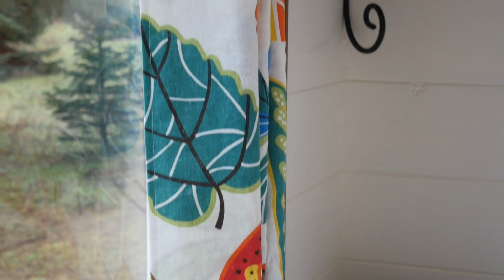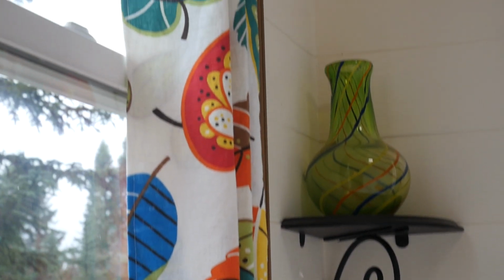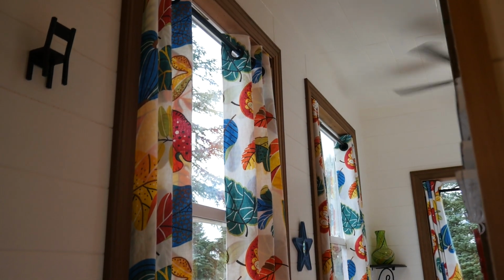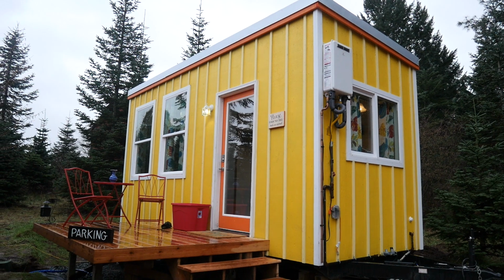So when I actually start a tiny house design, I always start with what I call an inspiration piece. It's normally a piece of fabric, and then the piece of fabric actually drives the design throughout the entire house. So if it's a more modern piece of fabric like this is, that's what drives the design. I wanted it to be colorful. I wanted it to be happy. I wanted it to be modern and really bright.